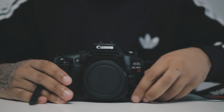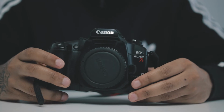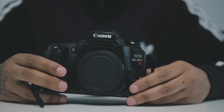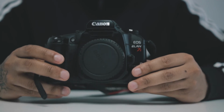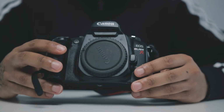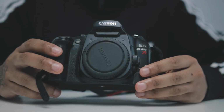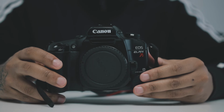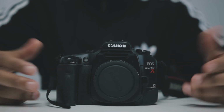Okay, this is the Canon Elan 7. Don't crucify me if I'm wrong again, but I believe this is the last 35mm film camera before Canon released its digital camera. I love this camera because of the autofocus. It's quick. The images are sharp. It's easy to use. This is what I'd be shooting the majority of my pictures on today. It's a great camera. I love it.